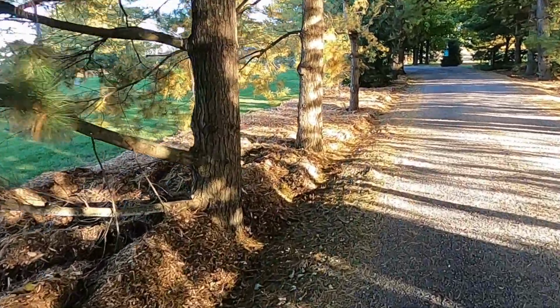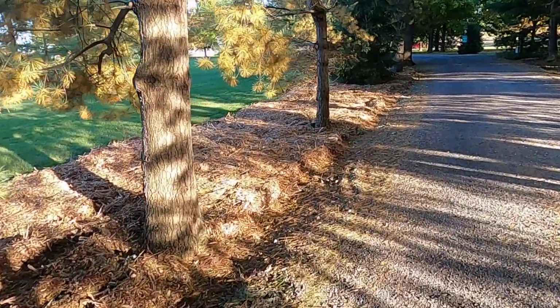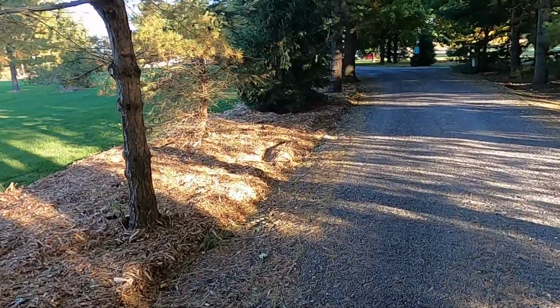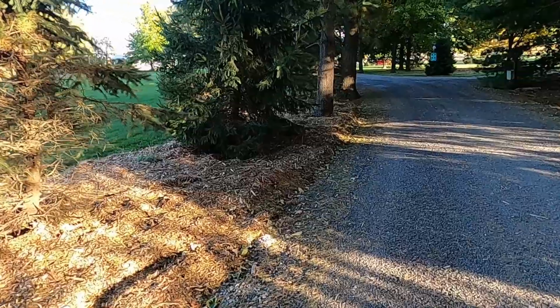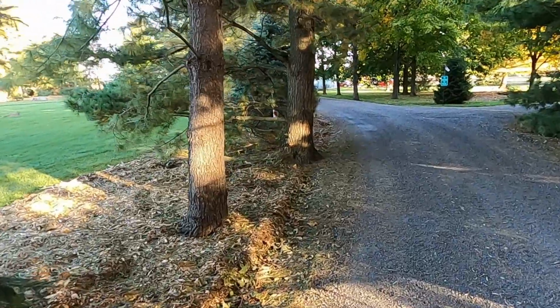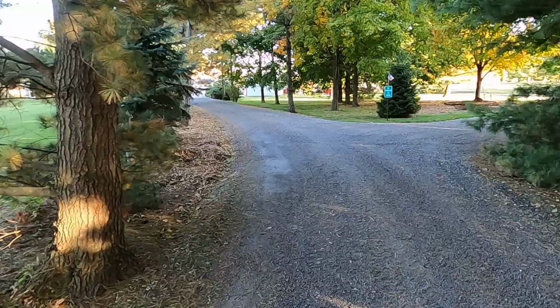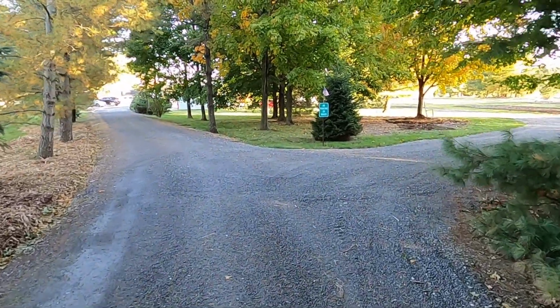Now we're coming up on an area where it's already been raked out and leveled. And so that's what it looks like after it's raked. That poor little tree there looks hurt, but it was kind of like a, not a free tree, but near free, because it had pre-existing conditions. So I took it under my wing and planted it, and we'll nurture it along.